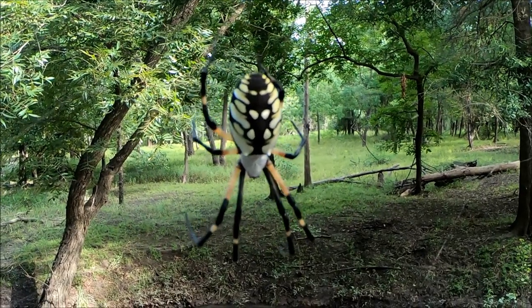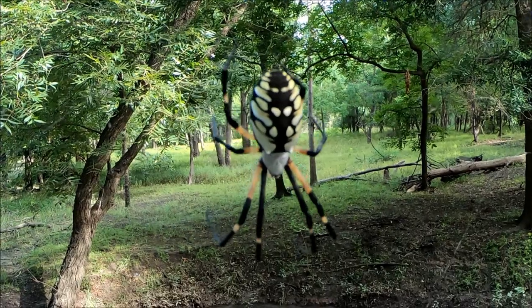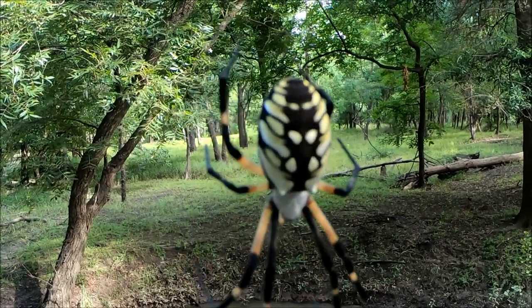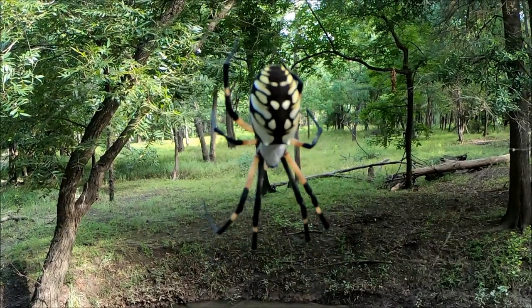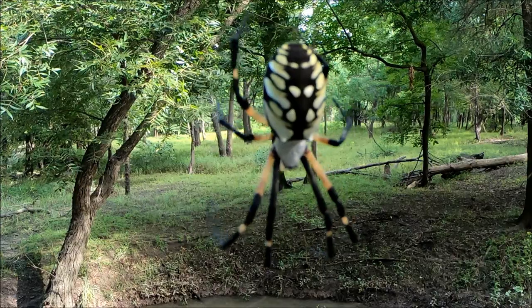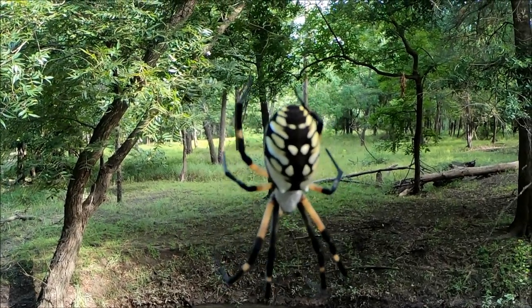So you're riding your bike through the woods and you get a spider web on your face and one of these is crawling on your face. It's a banana spider. Just another hazard to bicycling in Texas.